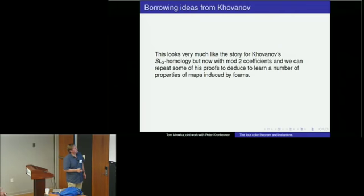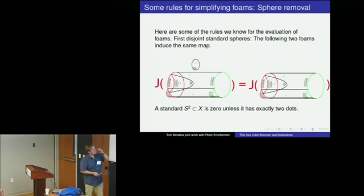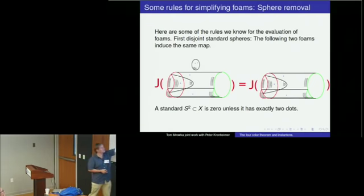And a bunch of the rules that are true for his story turn out to be true for our story. So here's the simplest example of that. Here's some foam. The foam has an extra component, which is a two-sphere, which I think of as a really standard unknotted two-sphere with two dots on it. And then I can just get rid of it, and it induces the same map. So if the two-sphere has two dots on it, it induces the same map as just removing it. If it has any other number of dots, it just induces 0.